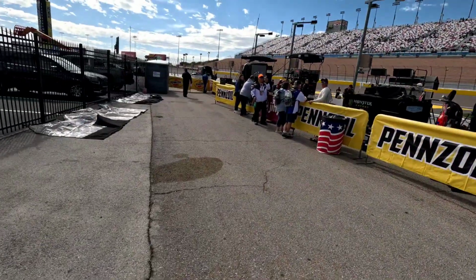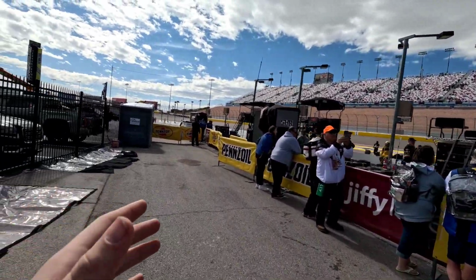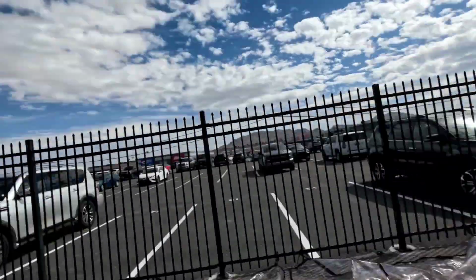We're reaching towards the end of pit lane, as you can see over here. We're towards the end, we're now kind of sort of entering turn one. But it's interesting to see the teams work on getting their pit boxes set up for the race. Try to get Cole Custer. He denied it. He had to get to driver intros, which is understandable.